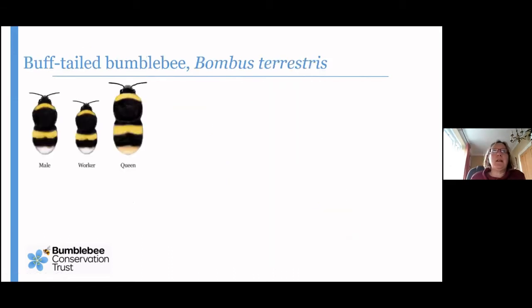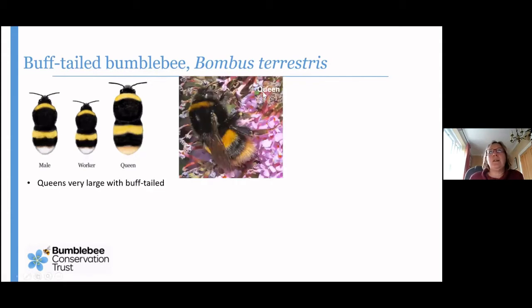So we'll start with the buff tail, and as we've already said, the queen is really distinctive in that she's big. Very low-pitched buzz in the buff tail, and she comes out quite early in the spring. I would say this diagram doesn't show that her stripes are generally quite deeply pigmented yellow, and then her tail is always buff in the queen. It's always off-white, and that's a typical queen buff tail. Those beautiful deep marmalade stripes. And in that one, the buff of the tail almost looks as dark as her stripes. Okay, so she's very distinctive.